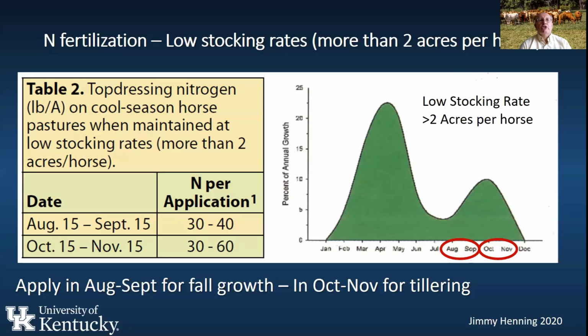This is nitrogen fertilization when we have low stocking rates. In other words, more than 2 acres per horse. So we would then apply nitrogen in August, September, October, and November at moderate amounts, again, to stimulate tillering of the cool season grasses. The reason why we would apply nitrogen here, which gives us less yield, is that we don't necessarily need to produce more yield because we're already getting an excess of yield in the spring. So then we would defer our fertilization until the fall.